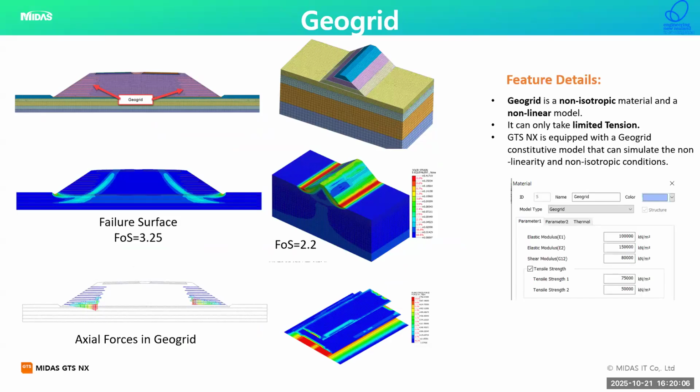The important thing is that the geogrid, being a tension-only element, has to be implemented in such a way that it should be able to only take tension, no compression at all. So instead of modeling the geogrid as elastic material, it should be modeled as a tension-only material, wherein it can only take in tension, and thereby you can see how the factors of safety are changing because of it taking only tension, and you will end up finding what is the axial force coming in the geogrid.